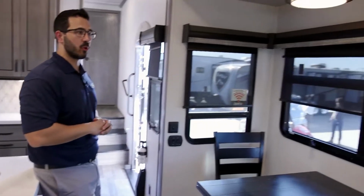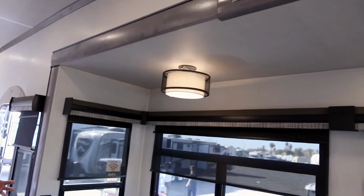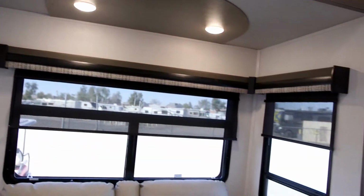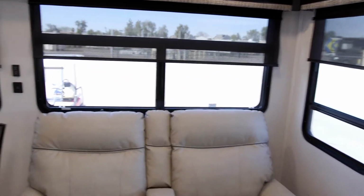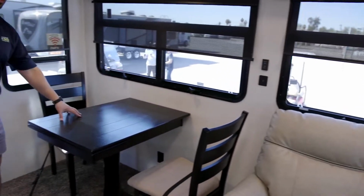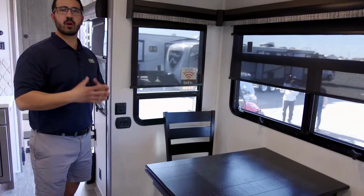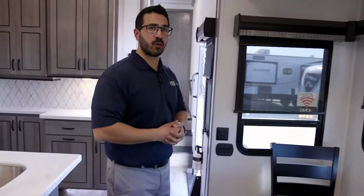But this particular floor plan, kind of similar to what we saw in the Alpine, right? You'll see this one has dual opposing slides. Over on this side, you have your freestanding table and chairs right here and your theater seating. Now, as we go through, we'll see some differences up front as well.